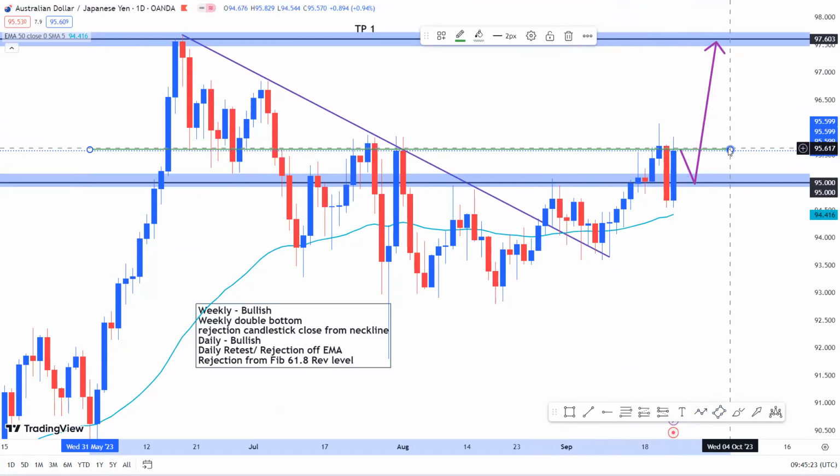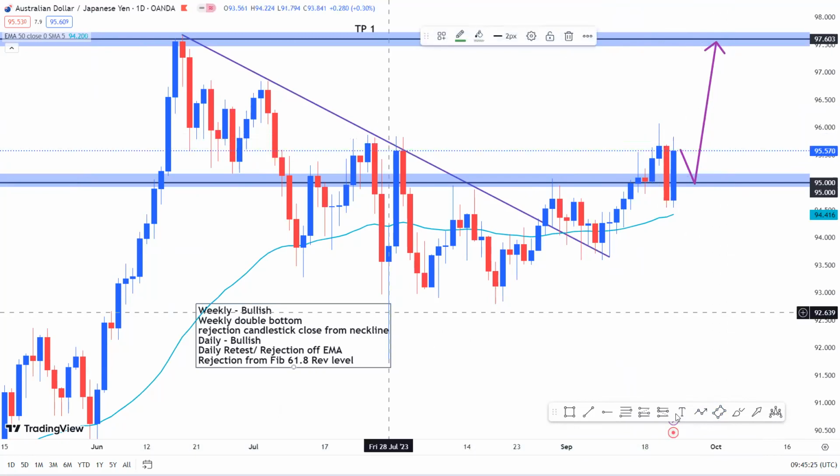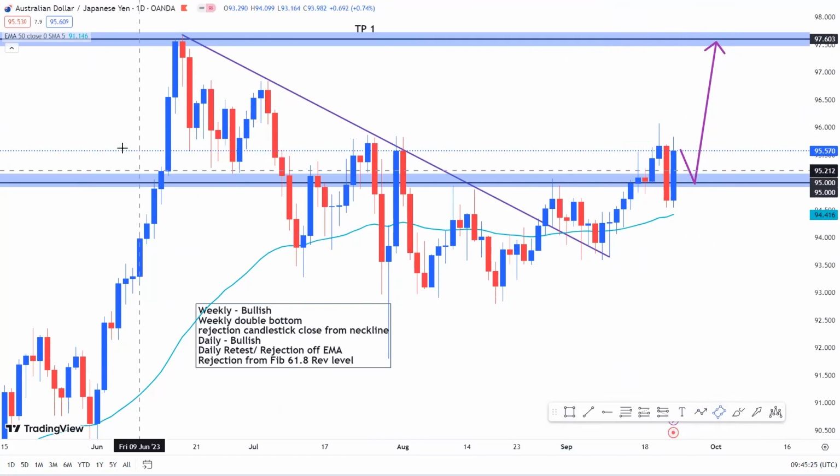So price had come into a nice daily key level right about here.